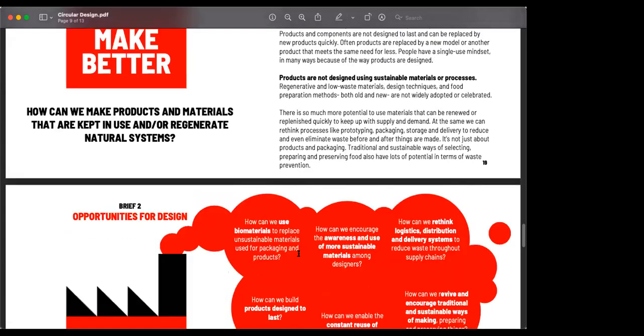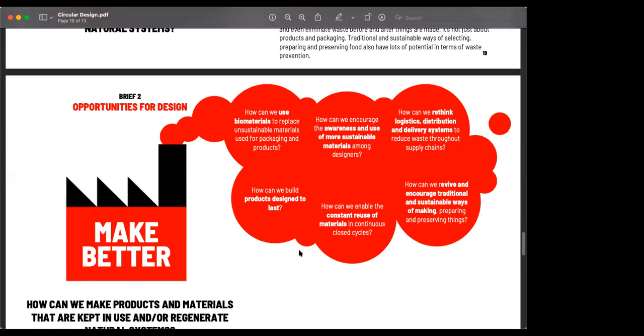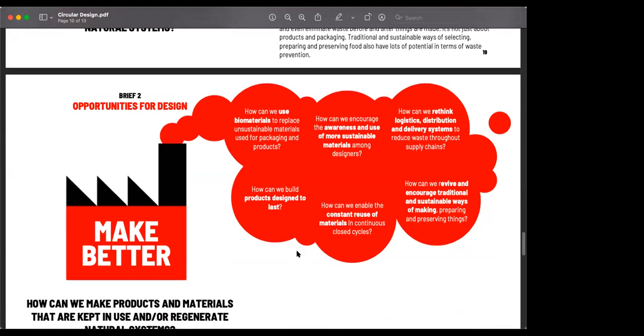What then are the design opportunities for us to make things better here? How can we use biomaterials to replace ancestral materials used for packaging and products? How can we build products designed to last? How can we encourage the awareness and use of more sustainable materials among designers? How can we enable the constant use of materials in continuous closed circles? How can we rethink logistics, distribution and delivery systems? About reviving also traditional and sustainable ways of making things.